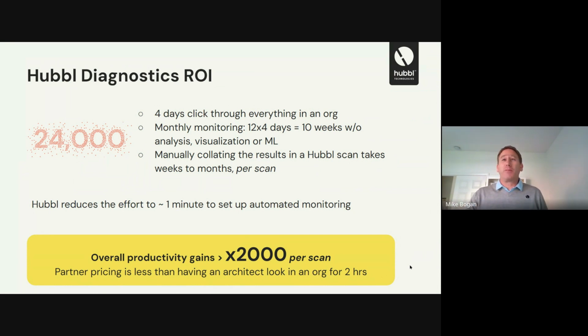If you did that in managed services and we're doing monthly monitoring, that's 10 weeks without any analysis, any visualization, any of the machine learning that's happening underneath. We used to manually collate these types of results, and like tiny subsets of it. It would take you weeks or months per scan. And now Hubbl's reducing this effort to minutes. And so your overall productivity gains are absolutely massive, which leads to improved margins on things like your org health audits that are happening out there.